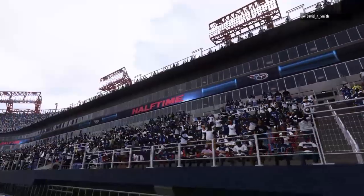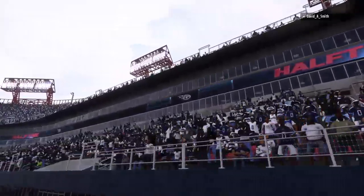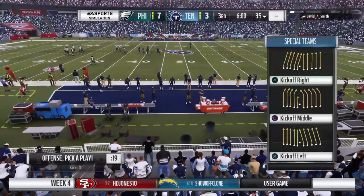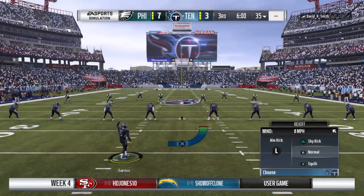As we'll head down to Orlando, that's where we find our man Jonathan Coachman at our EA Sports Halftime Report. Coach. All right, Coach, thank you, and we welcome everyone back for quarter number 3.